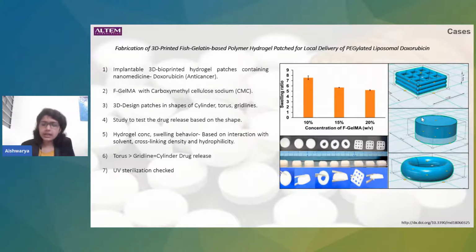So here they have tried to create bioprinted hydrogel patches, and here they have used F-Gelma. F-Gelma is a fish gelatin based methacrylate material. Conventionally, Gelma is a highly viscous material and it has a very sensitive gelation property. But when you're using F-Gelma, which is an inexpensive form of Gelma, you will often notice a problem in the viscosity. So the viscosity is something that we now need to make smarter. That is where CMC is added, which is carboxymethyl cellulose. They have optimized and created a rather smart material, which is capable in terms of viscosity, printability, and function.